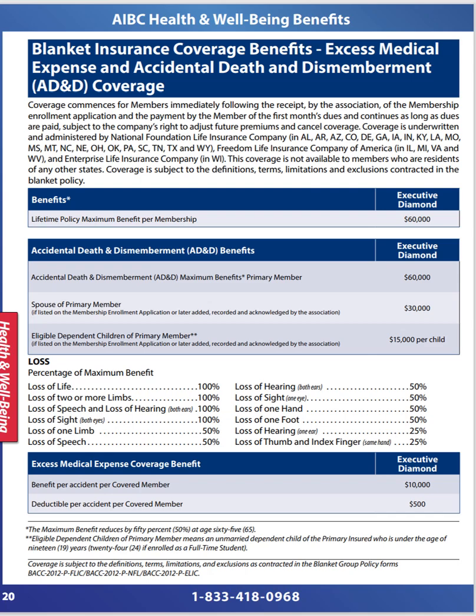So some people say, well, I don't need that. Can you take it off? No, this is all built into the association membership. So each member gets accidental death and dismemberment benefits. The primary member gets $60,000 benefit, the spouse $30,000, and each of the kids $15,000. And then you have benefits for loss of use of limb and things like that.